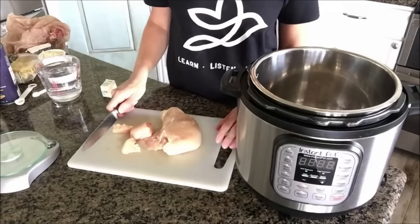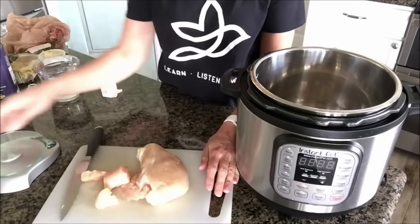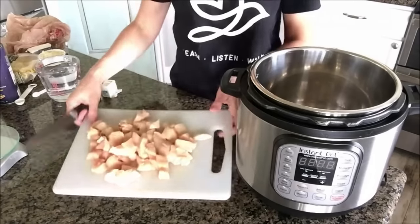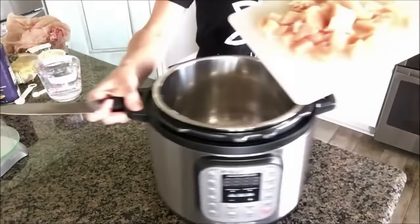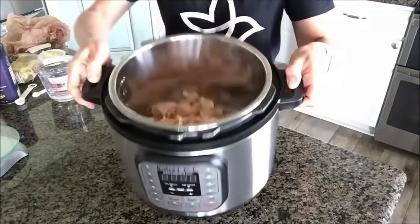Okay, so the first step that I'm going to do is cut up 1 pound of chicken. This is about 1 pound of chicken. We're gonna cut this chicken into bite-sized pieces. All right. Now that we have our chicken all cut up, we're going to go ahead and add that into the Instant Pot.